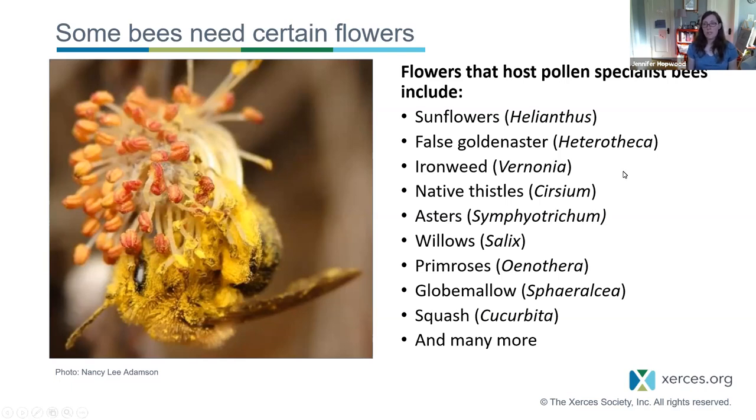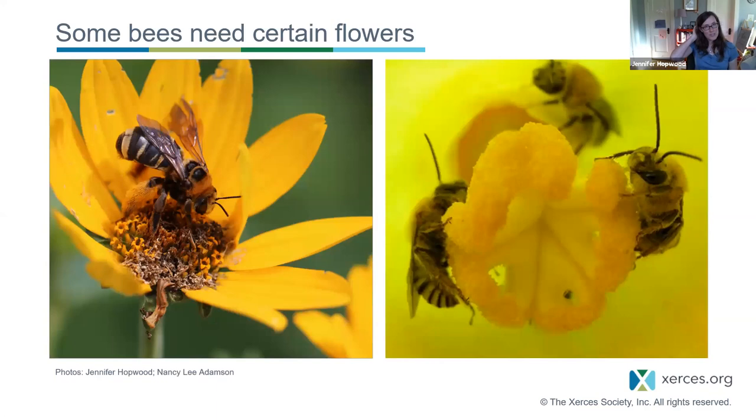Some other flowers found in Missouri that host specialist bees include Vernonia and native thistles, willows, primroses, squash, and more. And these flowers can include some that you can grow in urban areas, in your own yard. For example, if you plant cultivated squash, whether it's pumpkins or zucchini or butternut squash, several years in a row, you're quite likely to have squash bees come to your yard. They'll nest in the ground underneath squash plants and they're pretty recognizable once it's time for those squash blossoms to open. And over here, pictured on this false sunflower, is a bee in the genus Svastra, a sunflower bee that specializes on the pollen of sunflowers and silphiums and other asters.